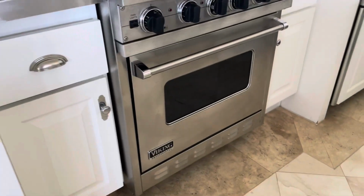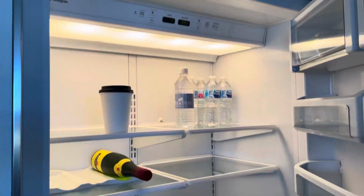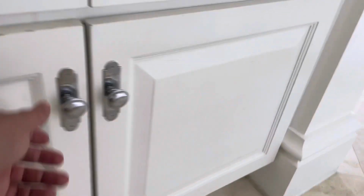Nice appliances, actually Vikings, and then built-in fridge here, full size. So if you do want to cook, you have the option. Looks like they have plenty of storage here, cutting boards, some platters, full dishwasher, which is nice. A little added bonus, storage area underneath here.